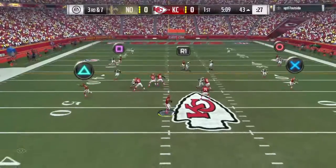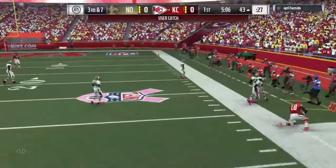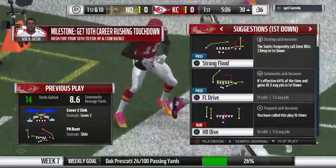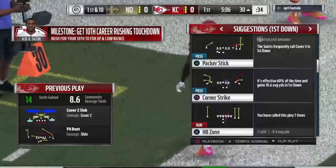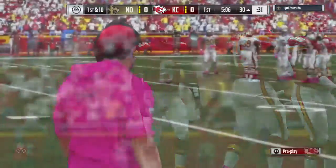On 3rd down, it's Prescott. He'll find his man on the comeback route. Complete. They get 14 yards there and a 1st down. He's such a good route runner. Shows it there on 3rd down. Very proficient and a good pass.